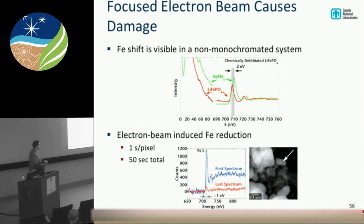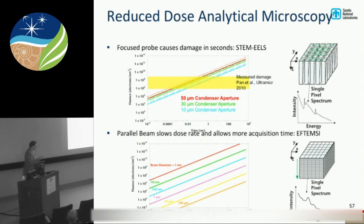And at the end of those 50 seconds, two things happened. One is it dug a hole. So that dark spot is a hole in the material, so the signal went way down, right? And the second thing is that there was actually a shift in the position of that peak by about an eV, which means that we reduced the iron with the electron beam. So this is not good because this could change our results. So we had to think about ways to reduce the amount of beam dose that these materials would get so that we would still be able to measure where the lithium is, okay?